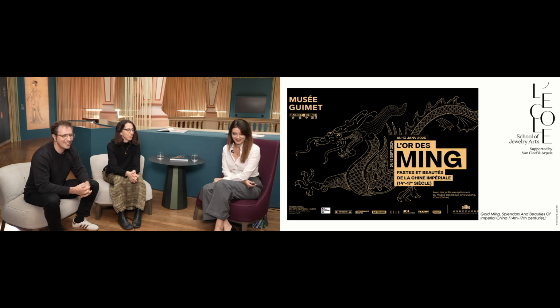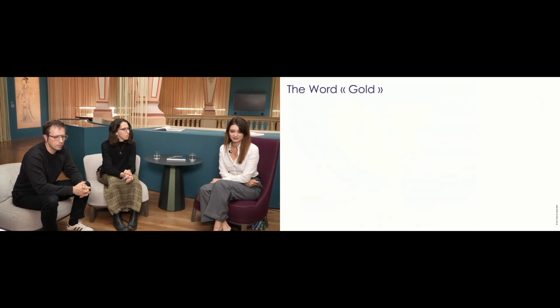Of course. So we wanted to begin this talk by showing you these pieces from the School of Jewelry Arts collection. They are gold crystals. The idea to begin with these pieces is that, as we are going to talk about gold, let's begin with the beginning of the material. We will go into more detail after, but these pieces are what we consider a crystal of gold, coming from primary deposits before erosion gave it the nugget shape that we are more used to. So it's sharper, more defined, more geometric. So this is, let's say, the beginning.